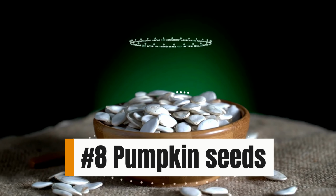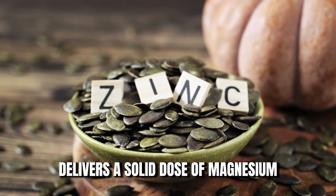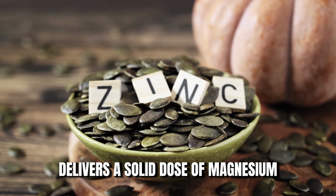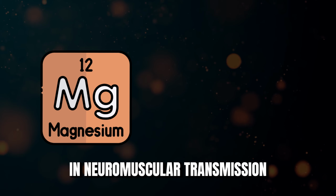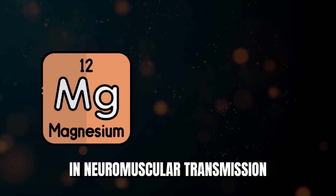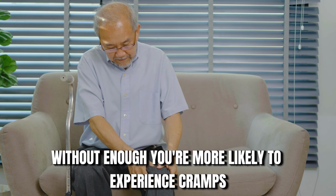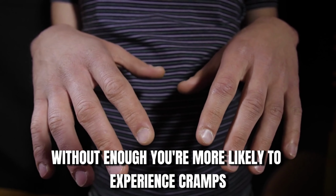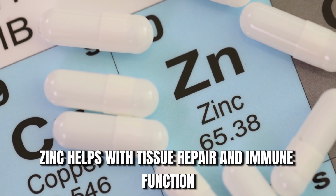Number 8, pumpkin seeds. Just a small handful of pumpkin seeds delivers a solid dose of magnesium, zinc, and protein. Magnesium plays a key role in neuromuscular transmission, how your nerves tell your muscles to contract. Without enough, you're more likely to experience cramps, tremors, and muscle fatigue. Zinc helps with tissue repair and immune function.